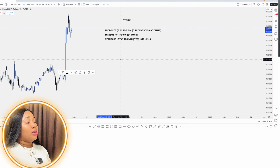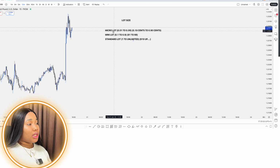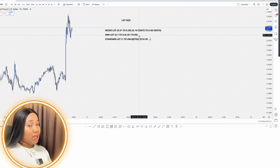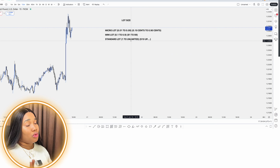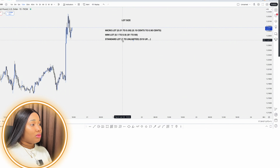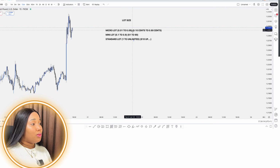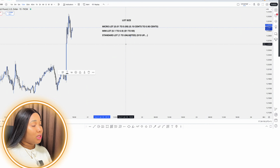So that is it. Now, that was why I said when you are picking your lot sizing, you need to understand your account size, because if you're trading an account, let's say from $10 to $200, you should focus more on the micro lot size. Then if you're trading from $300 to $1,000, you should focus more on the mini lot size. Then from $2,000 up, you should be picking your lot size from standard lot. That is if you want to take a minimal risk, just a medium risk on it. But if you want to go aggressive, it all depends on you and your account. It's your capital. So you decide what risk management is for you.